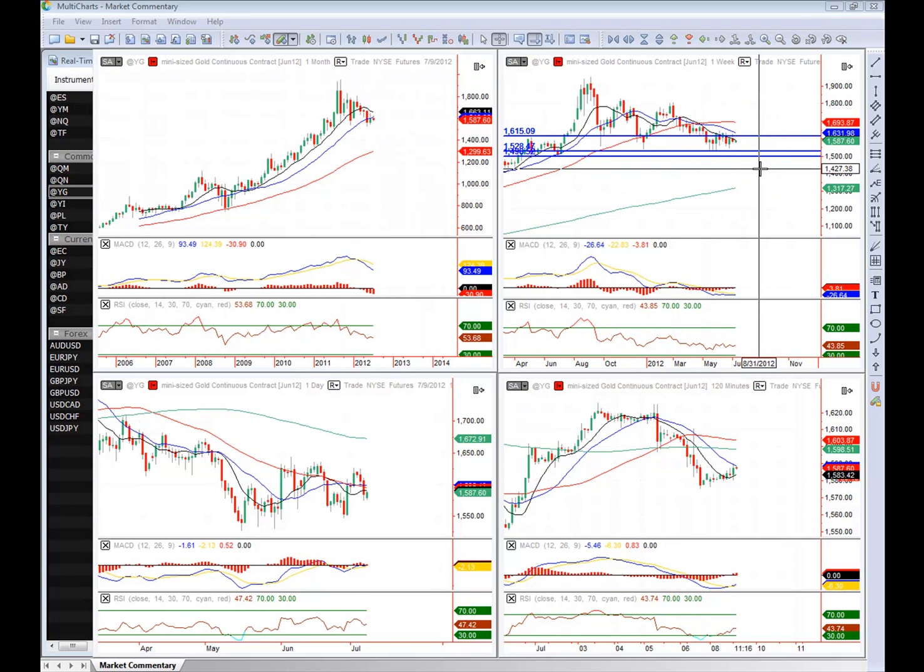And then as we start to move down to the weekly chart, we can see that we do have some lower highs, lower lows, and we're actually trending down with some lower highs into this flat level right around that 1530 area.